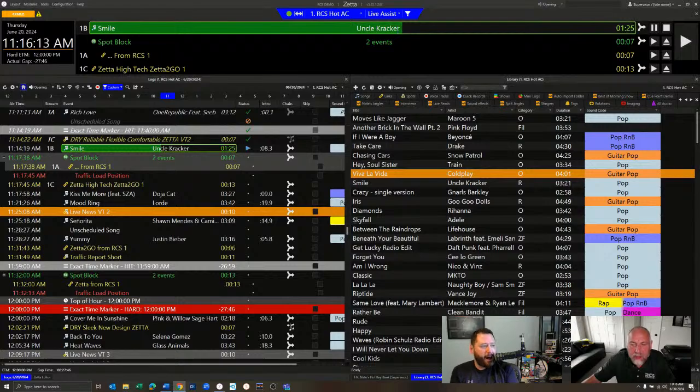G selector has live reconciliation. So if I drop a song, it's immediately reflected over in G selector. If I add a song in G selector, it's added in Zetta. Add in Zetta, it's added in G selector. They all act as one entity for a much easier, streamlined experience from the user's perspective.